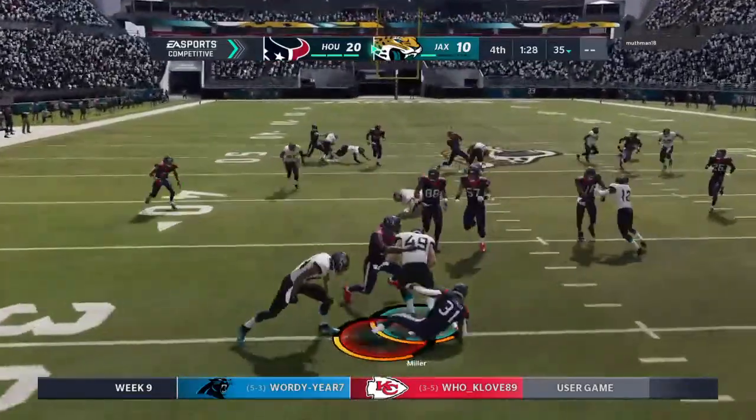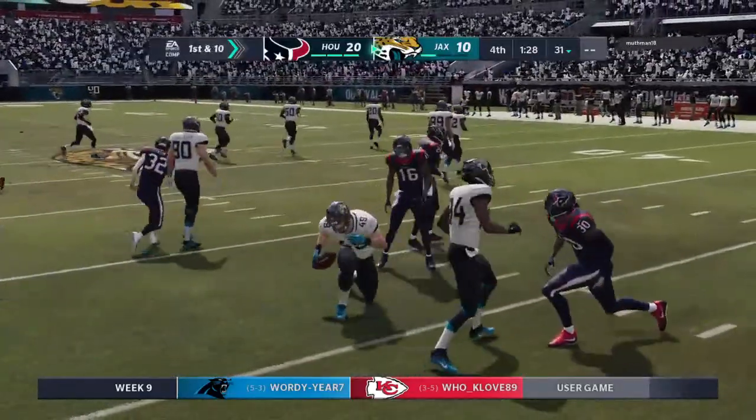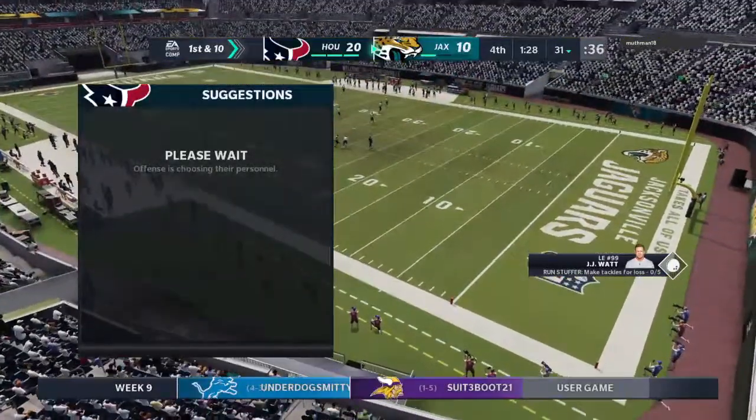And not much on this one. Takes it from the 21. The lane opens here. He's past the 30. 1st and 10 at their own 31-yard line.